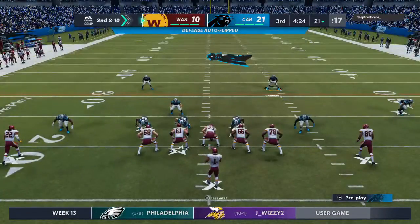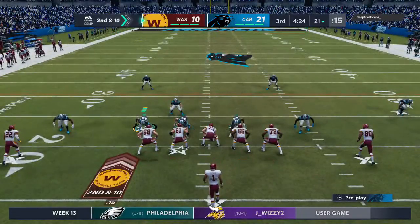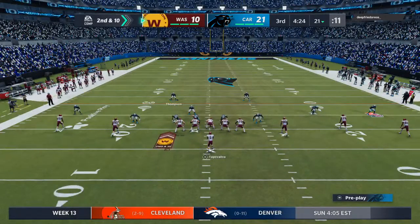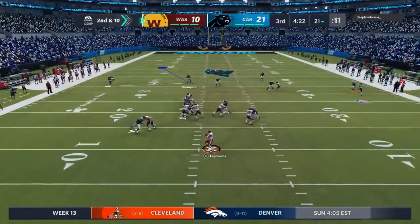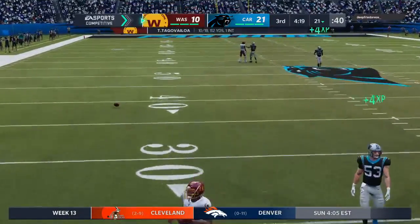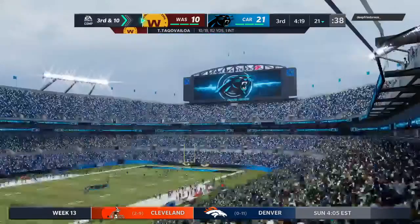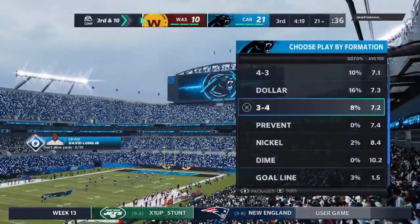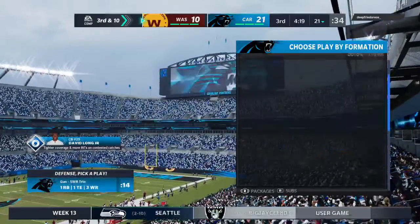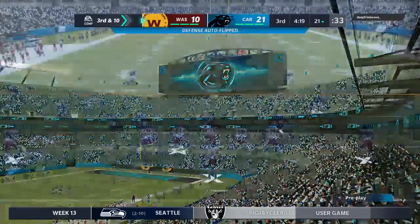From the 21, it's 2nd and 10. Throwing now is Tagovailoa. And that one goes incomplete. He's maybe lucky it wasn't a fumble as he got hit as he threw it. Well, coming into this one, we expected that this offense would have trouble with this defense, and that's exactly the way that this game has gone.